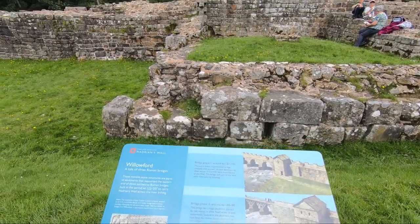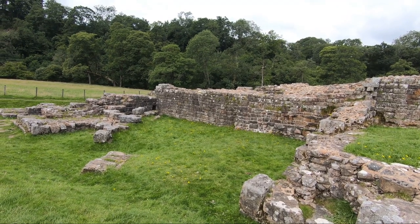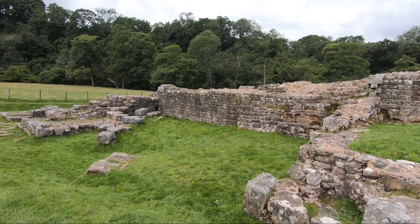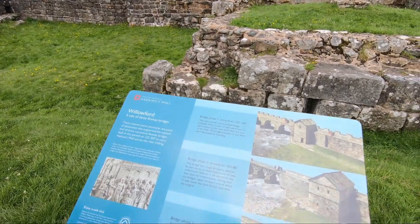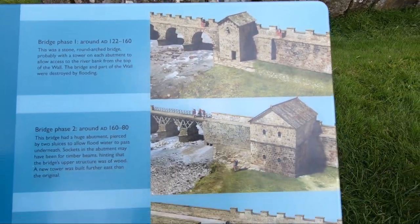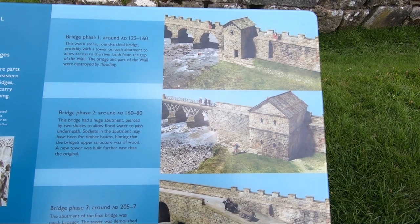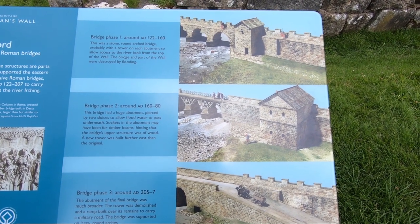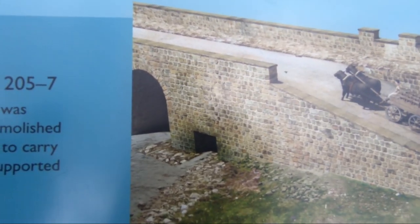Tale of three bridges. These massive stone structures are parts of abutments that support the eastern end of three successive Roman bridges built between 122 and 207. So that was obviously the first. And then AD 160 to 180, and that had a huge abutment pierced by two sluices to allow floodwater to pass underneath. Was that what we were looking at there, the sluices? I think that's probably what Poppy climbed through, the sluices.